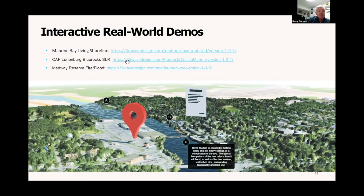With the Blue Rocks demo, if we have time, I can show where we control flow through culverts, which helps with backflow into some infrastructure. In the Mahone Bay Living Shoreline, we show an engineered mitigation solution put in place, and we can run scenarios actively, both floods and storm surge, with and without the mitigation strategy. So I'm going to stop sharing and pick up the web browser. Is everybody good so far?